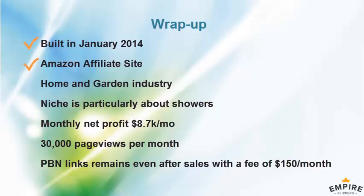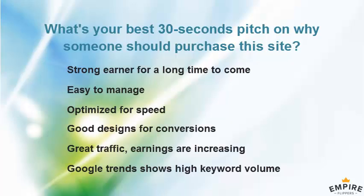The site was built in January 2014. It's in the Amazon affiliate space. It's in the home and garden industry, and the niche is specifically showers. It makes just under $9,000 a month in net profit, $8,765.31. It's getting over 30,000 page views per month, and the PBN links that you've built will remain. They'll be sending you a fee of $150 a month, which we've already baked into the pricing on the site.